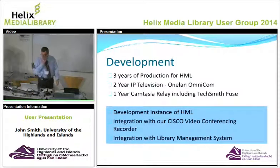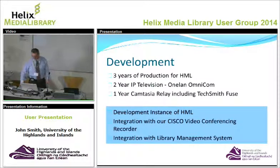One of the things I wanted to talk about just now is we've mentioned the development instance. I am keen to integrate it with our library management system. At the moment, if students go into the library management system and search for resources to do with their course, they're going to find journals, books, e-books, e-journals, and that's fine. But we're missing the mark on a large lump of material there that has been internally generated by the organization or has been recorded off air and deemed to be suitable in support of courses.